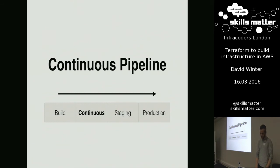Once we're happy with that, we then move up to the staging step of the pipeline. This is for clients to check out the features that we've been working on for them. It gives them a chance to check that it's what they expected before we deploy that out to production. If they have any issues, then obviously we can go back and fix them and push it back up the pipeline again. But until they give us the green light, we don't move to production.